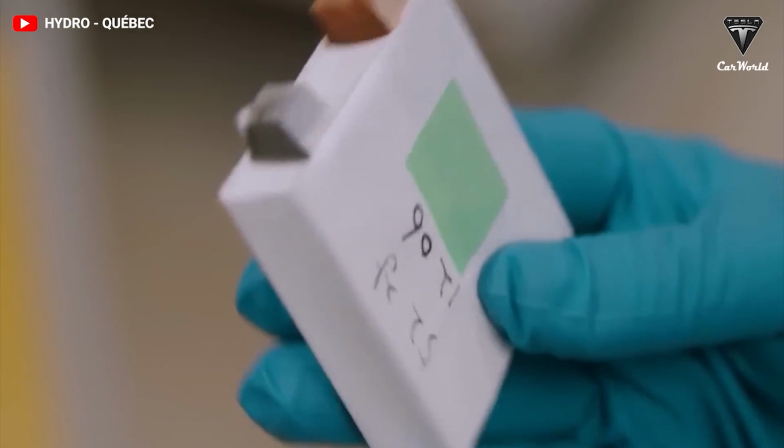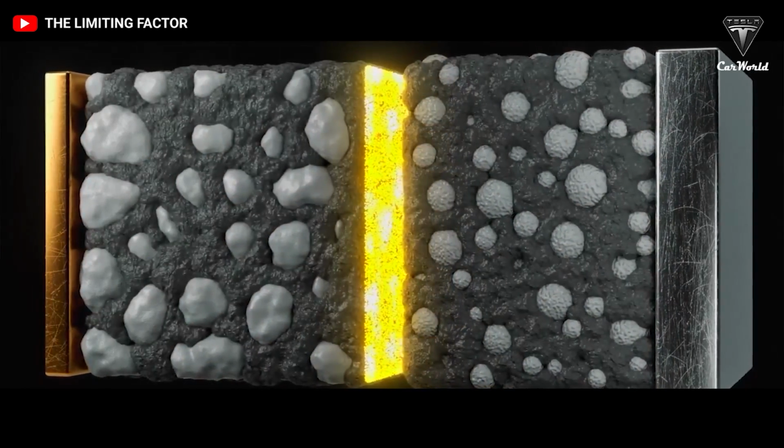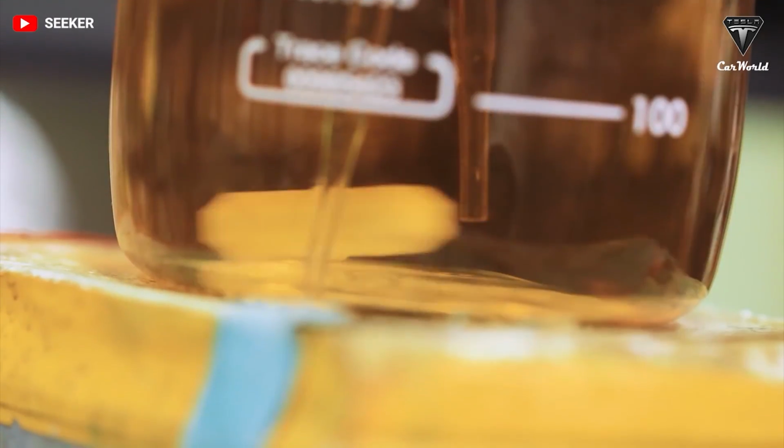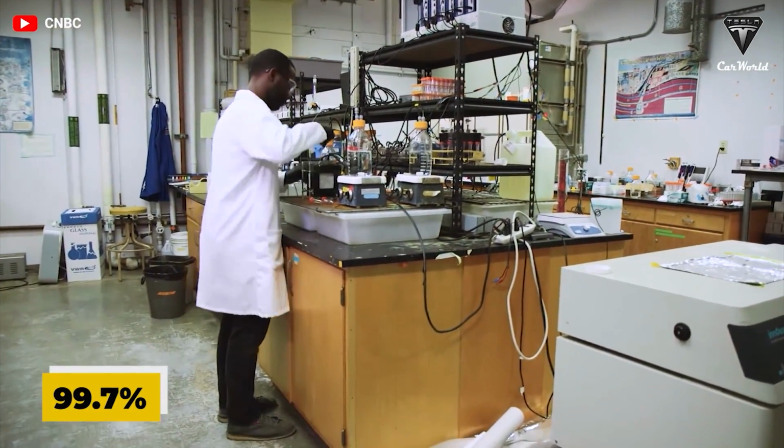cycle life. One kind of efficiency, called Coulombic efficiency, is a measurement of how much charge exits the battery per unit of charge that it takes in during charging. Try to say that 5 times fast. The Coulombic efficiency for this battery is high at 99.7%.